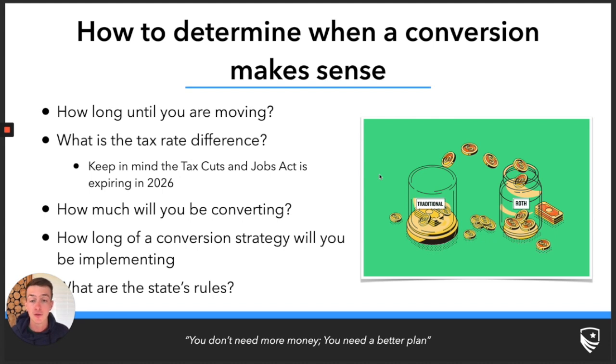How long of a conversion strategy will you be implementing? Again, if you're only able to implement a conversion strategy from 65 to 70 and you're moving to another state in 3 years, 2 years might not be enough time to implement that conversion strategy. So again, you might need to start converting at that state that has slightly higher state income taxes.